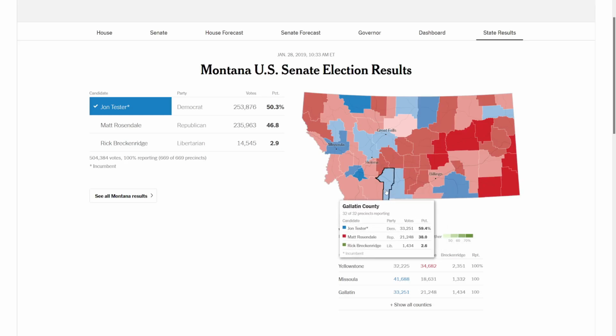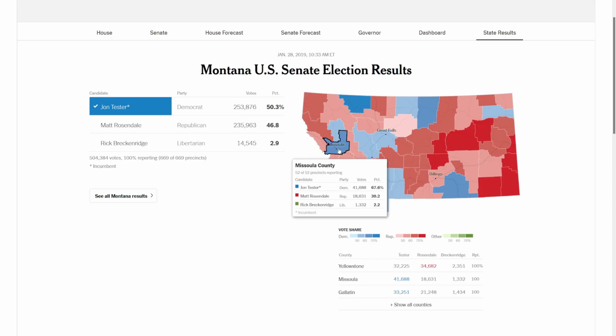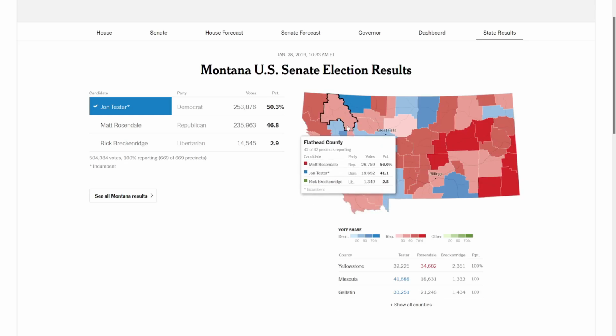In Gallatin, Biden was at 52. Tester bumped it all the way up to 59. In Missoula, Biden was almost at 61. Here, Tester does about 7 points better. He's at almost 68%. And in another red county of Flathead, Trump was at 64, Biden 34. But Rosendale pulled in 56. Tester pulled in 41.